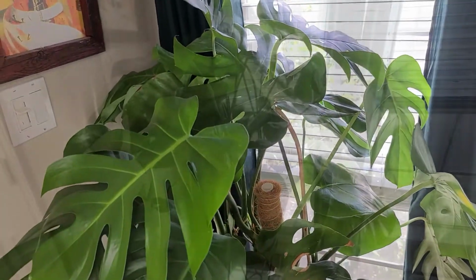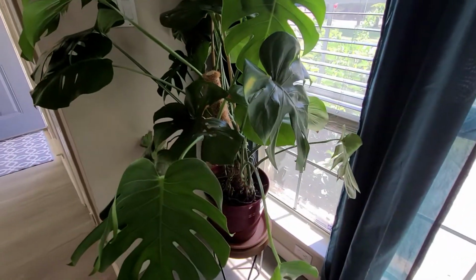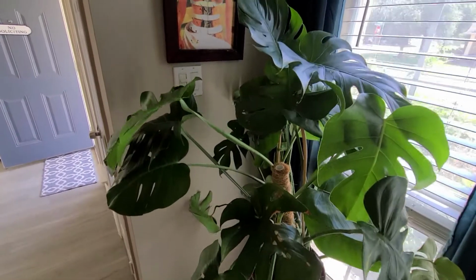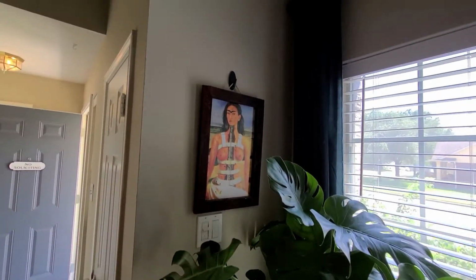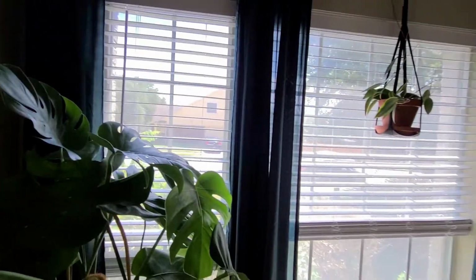This plant is tethered to a super crooked moss pole and some bamboo sticks, but there's actually 5 plants in the pot, so it's super wild. And this is Miss Frida, of course, the guardian of the monstera.